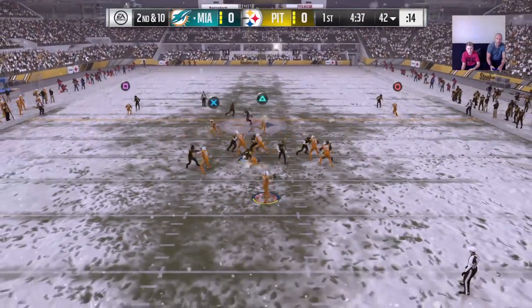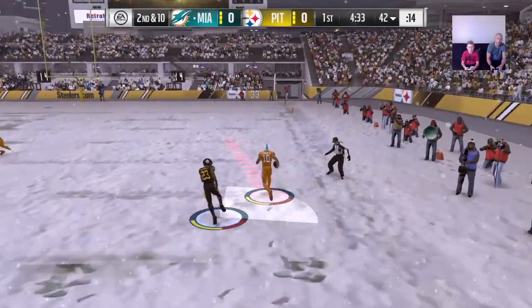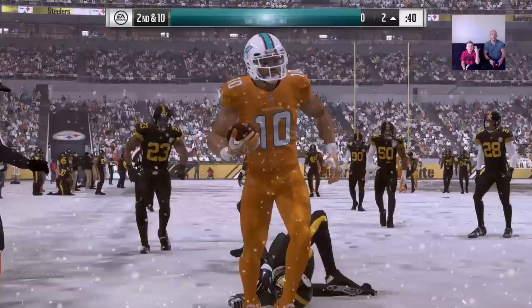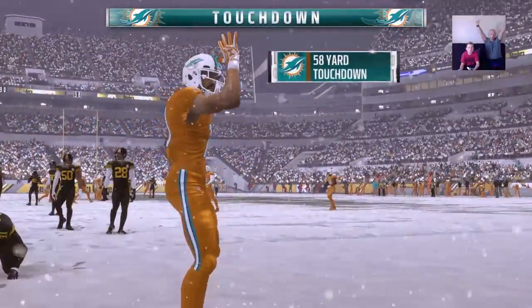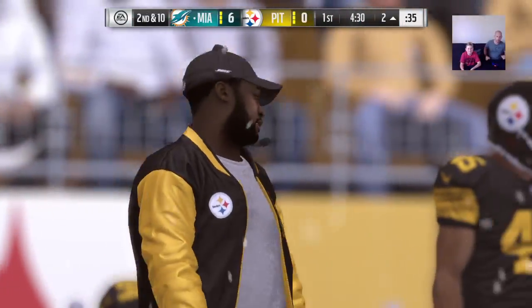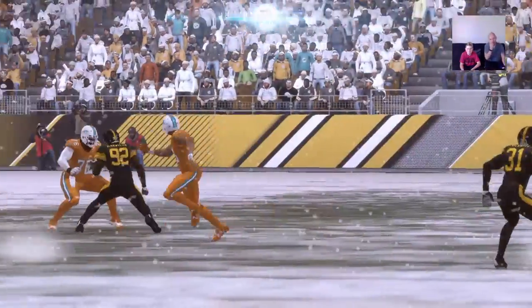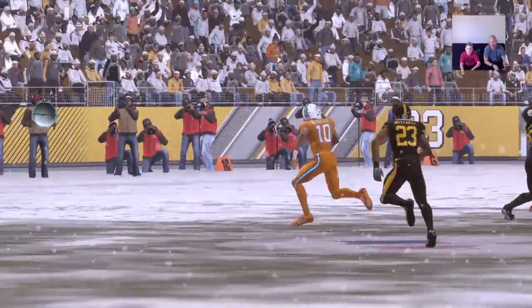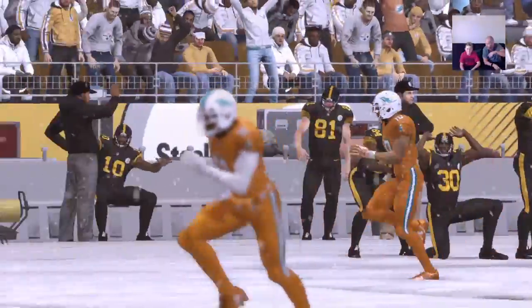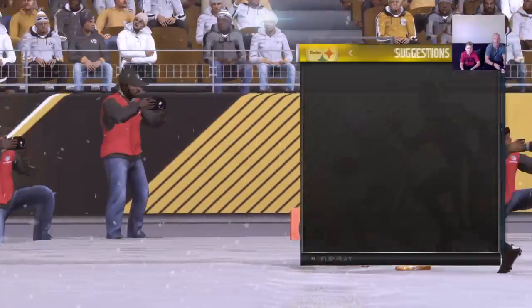From the gun, here's Tannehill. And why is someone open? Oh my gosh. Why can't you grab them? He was in your reach. Kenny Stills, 58 yards. And the Dolphins are going to take a first quarter lead. We took it, because your linebacker was blitzing. Your middle linebacker was rushing the quarterback, and he left that zone wide open.